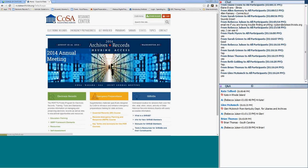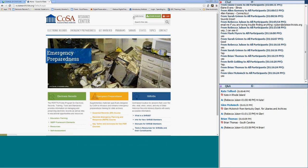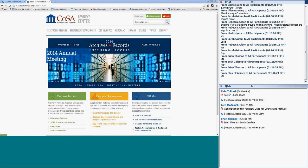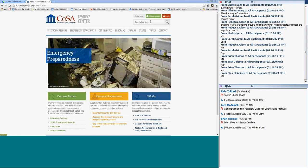So in the home page, all of this links to the Resource Center homepage. This home link links to the main COSA website, to create a new account, which we'll talk about, and a login link if you already have a login. The site search searches the entire COSA website, so it's not just searching the Resource Center. So if you're looking for a specific resource, this probably isn't the search that you want to be doing.